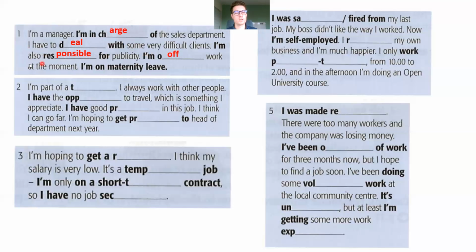I'm off work at the moment. I'm on maternity leave. So when you are off work, it means you are not actually there. Maternity leave, do we know what that means? When a woman has a baby, obviously she needs to stay at home with the baby, not working at the same time. It can be paternity leave as well if the father decides to stay at home. So then again, being off work, not working.